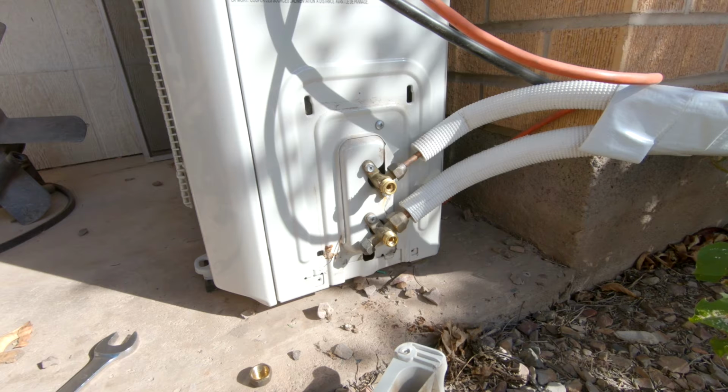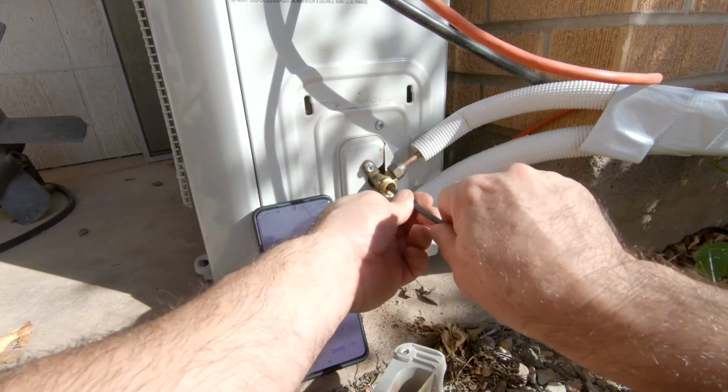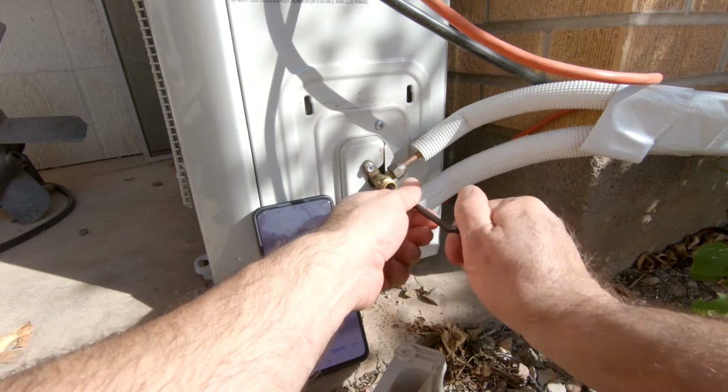But from here, we're going to go ahead and back everything up into the compressor. So I'm going to use the stopwatch on my phone, and this shouldn't run for more than 40 seconds. I would say that that is pretty safe. So we're going to go ahead and use this. So what I'm going to do is close this line. This is the high side line, or the small tube. We're going to shut this down.